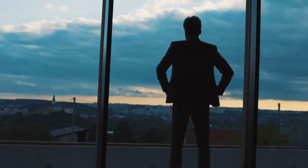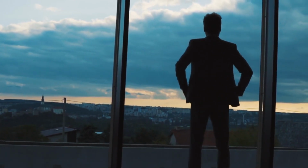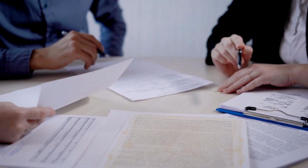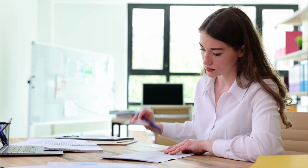2. Closing costs. Then we have closing costs, which can range from 2 to 5% of the purchase price. This covers things like title insurance, inspections, and legal fees. These aren't small numbers. They could add another $4,000 to $10,000 to your upfront expenses.